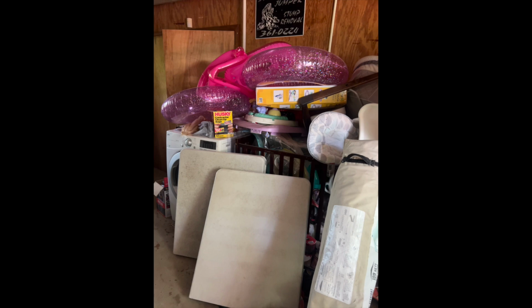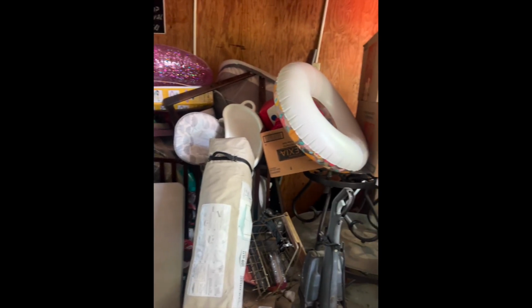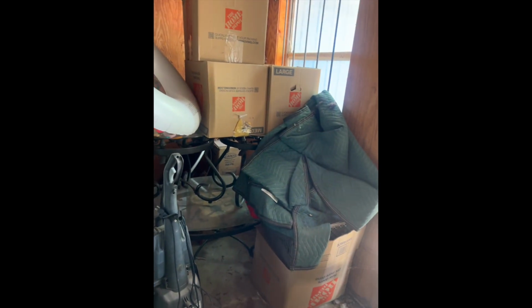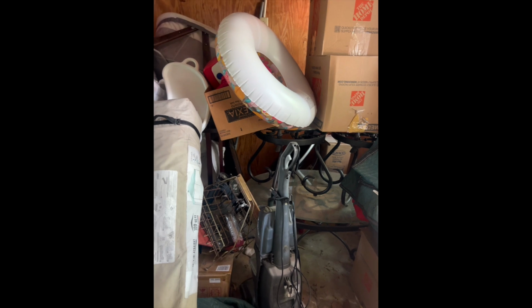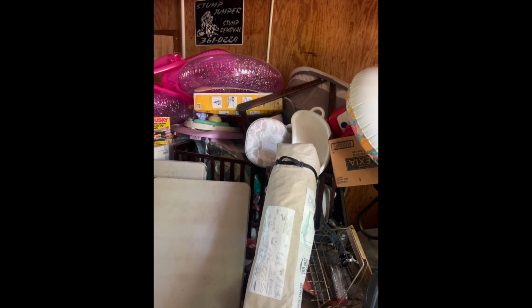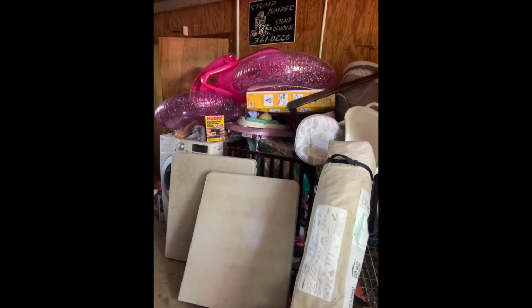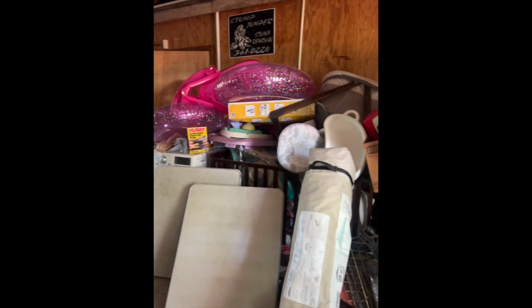I don't believe this dryer works. It used to be in the house. It stopped working. I don't know why we brought it out here instead of getting rid of it. So I'm gonna start this today. I'm not gonna finish it because I just don't know where all the stuff is gonna go. I sent some people some text messages, so if they don't reply, I'm gonna go take it to our donation place. But yeah, this is where we're starting.